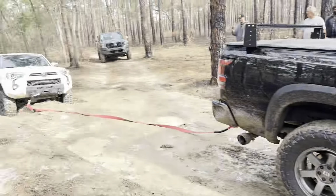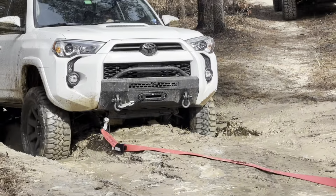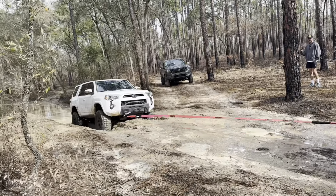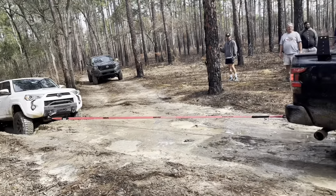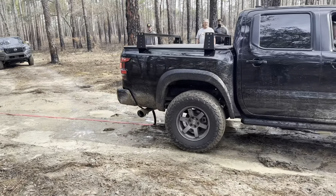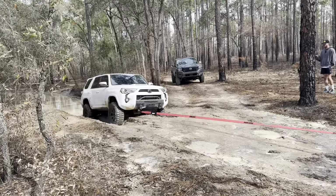All right, let's try it again. Better hook to a different spot. Oh no, I've snapped that same strap before with this truck. It's not good to yank on. Doesn't help that it's so wet out. These are all-terrain tires. There you go.